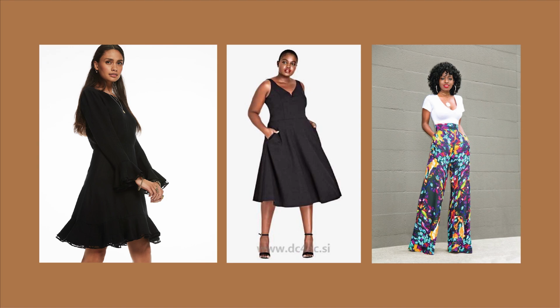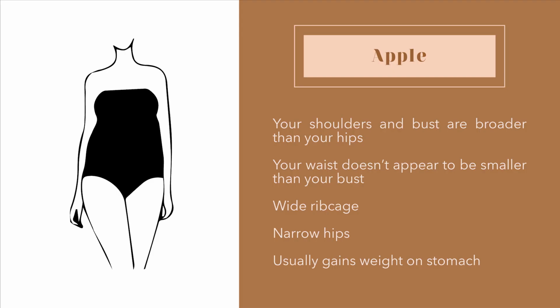the skirt. Apple. You're an apple if your shoulders and bust are broader than your hips. You have a very wide ribcage and your waist doesn't appear to be smaller than your bust. The difference between the inverted triangle and the apple is the waist. The waist of an inverted triangle is smaller than the bust, but the waist of an apple might be smaller, but it's gonna look very similar.